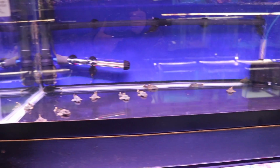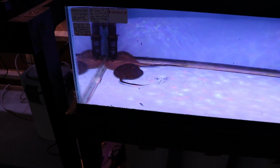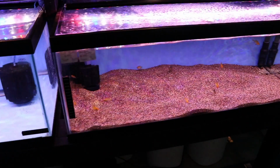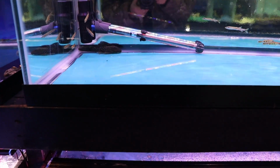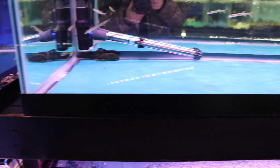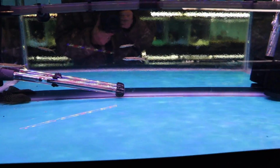Royal clown knife. L81s. Pretty cool. And we've got some larger Africans up there. Oh, and here we got some stingrays, reticulated stingrays. They're tiny, but they're going to get bigger. And we've got some gold rams. L128 blue phantom pleco. And we've got a redtail barracuda, little bitty guy.